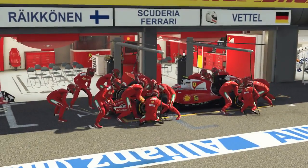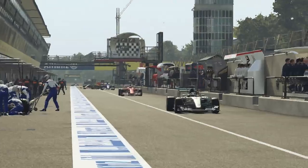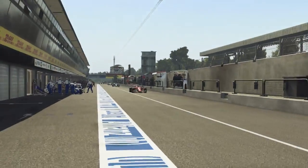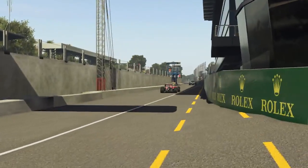And off goes Lewis there, and I'm just going to serve mine nice and quickly here, not getting held up whatsoever, onto another set of soft tyres. And Lewis is right there, so he's the target this race, because I believe he's the man in the lead of the race. So if we can try and get past Lewis, that'd be absolutely fantastic.